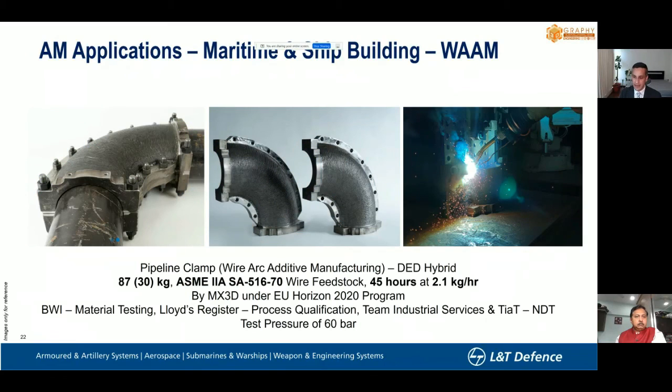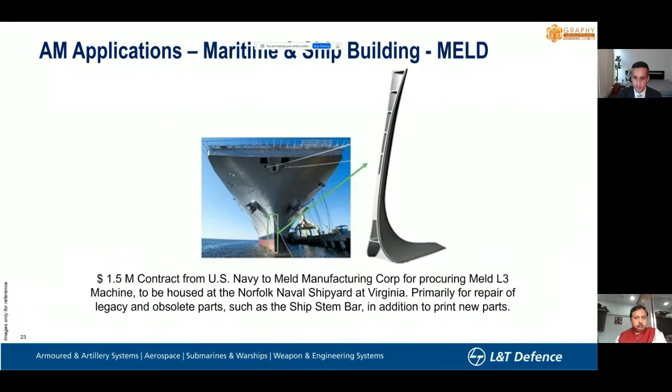One more example, it's a hybrid solution. It's not purely wire arc additive manufacturing. It's a pipeline clamp, which is done through DED hybrid, where some components are pre-machined and wire arc additive features are added onto thereafter. This is done by MX3D under EU Horizon program. BWI, this is Belgian testing agency, has done the material testing, and Lloyd's Register has done the process qualification. And this has been tested for test pressure of up to 60 bar. So this is useful in pipeline applications and would see a lot of similar use in maritime and shipbuilding.